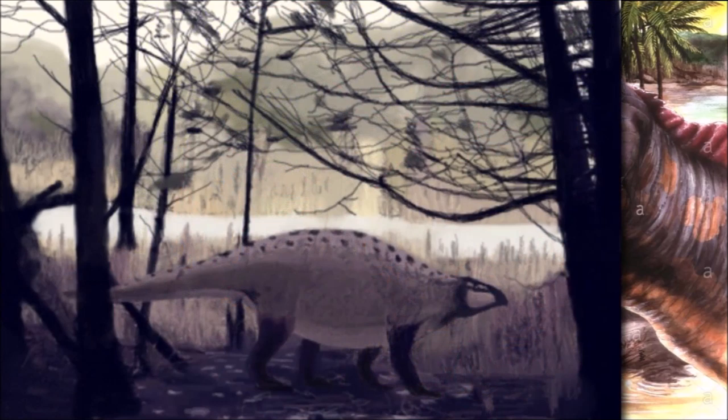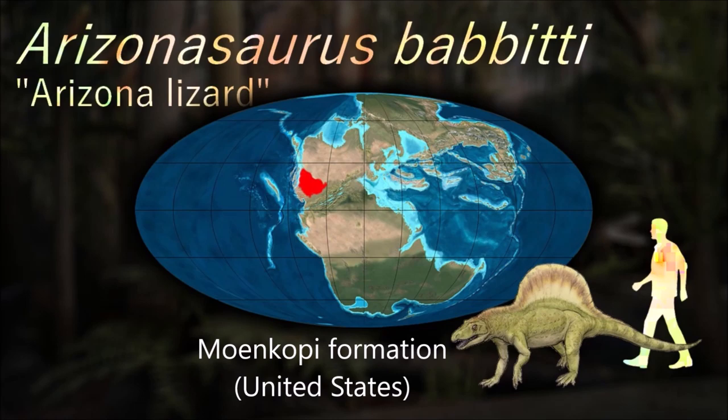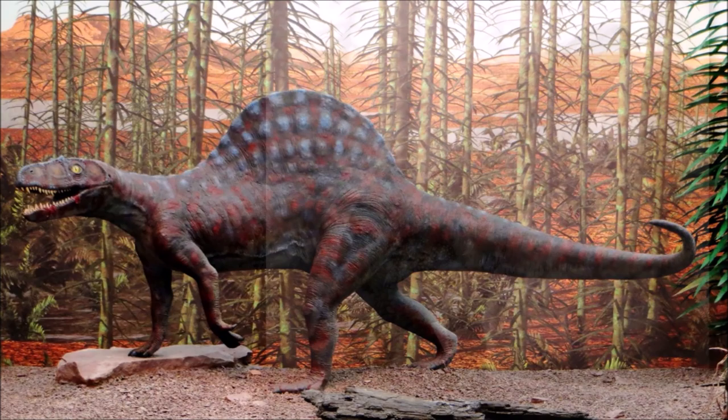The purpose of this growth on the back of Lotosaurus and Arizonasaurus currently has an unknown function, but other prehistoric animals had these growths, and the theories associated with these animals can be applied to Arizonasaurus, such as display and thermoregulation.